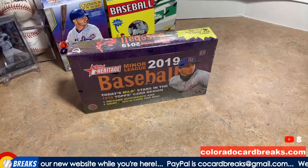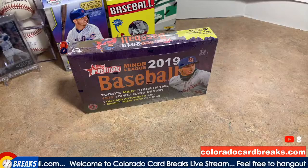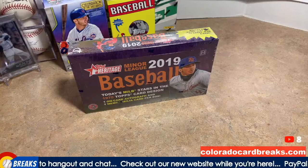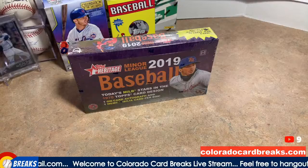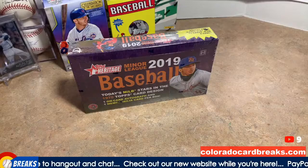Ke'Bryan Hayes. Did you guys know Ke'Bryan Hayes is the son of... I didn't know that till today. Let's see. O'Neil Cruz. Royce Lewis. Like, a lot of the same names that we've seen from Bowman, we're also seeing here. Bobby Dalbec. Wander Franco again. Wander Franco's got quite a few cards in here. Joey Bart, Alex Kirilloff, Victor Mesa, Brendan Rodgers from the Rockies, Travis Swaggerty. Literally, the list goes on and on. We got Austin Riley, Seth Beer, Dylan Cease, Luis Robert, Nick Madrigal.